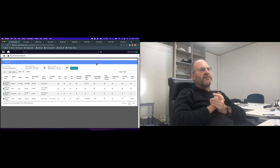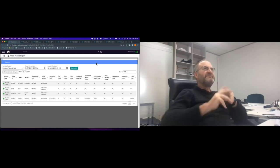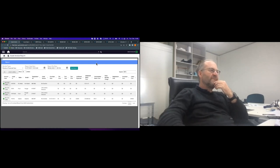So things like the scheduler and everything else are now being transitioned across to this version. I don't think anyone would have picked up any of the bugs that are there. Adam might have seen a few, or Paul would have seen a few, but it is looking pretty good. And as you can see, it really has improved things like load times of the asset. It's chalk and cheese, which is fantastic.